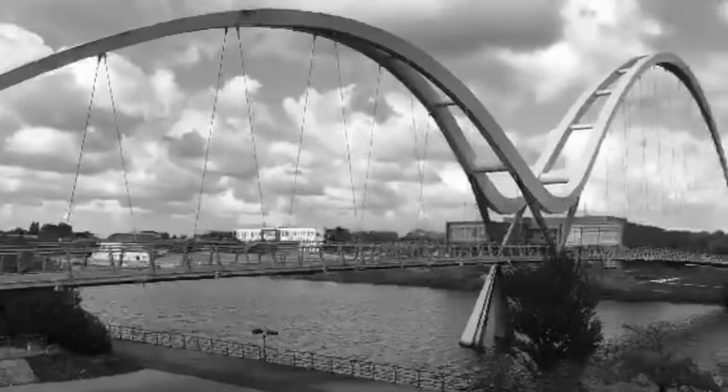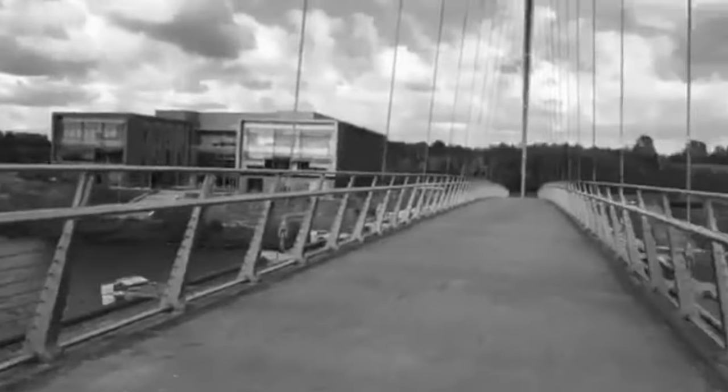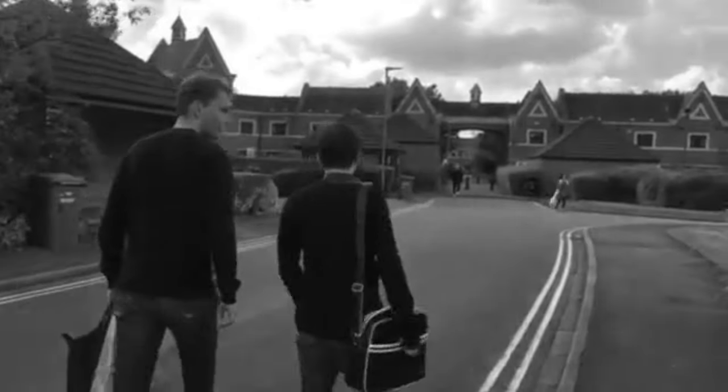The magnificent Infinity Bridge that lights up at night and goes over the River Wear offers a beautiful view of the university. Beneath it, the college rowing team practice arduously. And now, let's walk to John Snow.